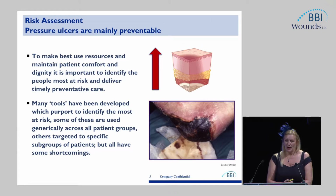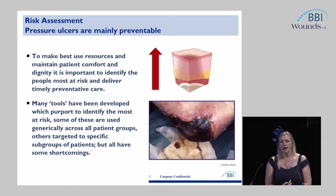So when we talk about risk assessment, what we are working towards is the fact that many pressure ulcers are preventable. And you'll notice I've very carefully not put on that slide 95% of pressure ulcers are preventable because I don't believe that that's the case. I believe we talked about that for a long time, but that has changed significantly.